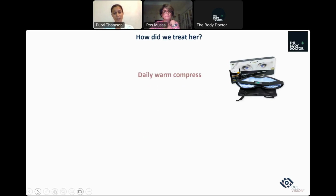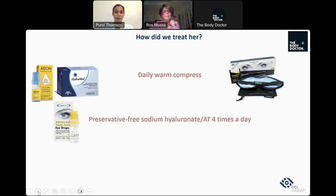So how did we treat this lady? We did give her a daily warm compress, and actually this is the warm compress that we give all our patients. We do have a preference for this one. I'm sure Roz will take you through the benefits of it. This is one that we give ours. Actually, it's not branded, ours is branded. That's an image I took.